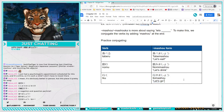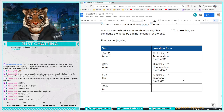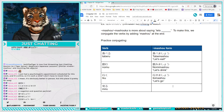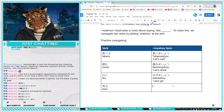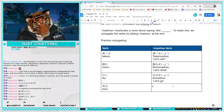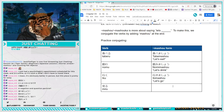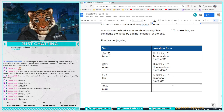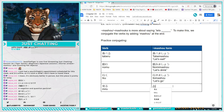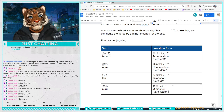Let me think of another word. What about miru? I use miru, so let's try miru again. Miru turns into what? And I'm purposefully using the kanji we've learned now. Hai, mimashou. Chotto matte kure. I'm trying to open up the... Yeah, and those are our major verbs that we've learned. So, miru to mimashou. Mimashou, which means let's watch or let's see.